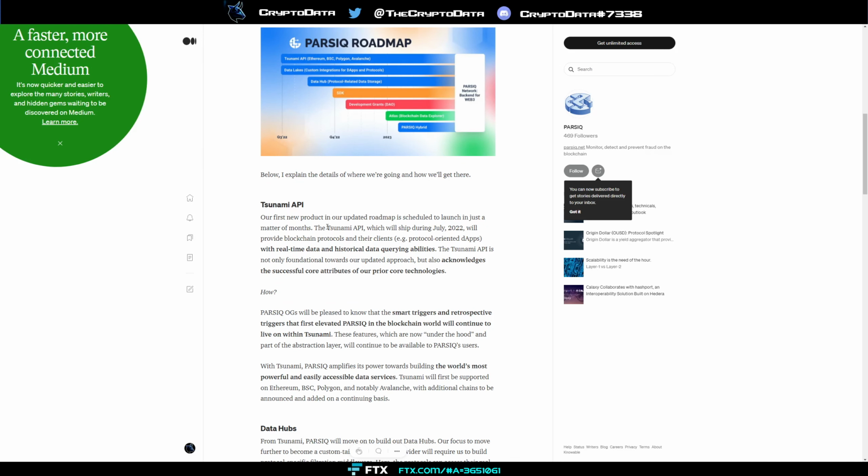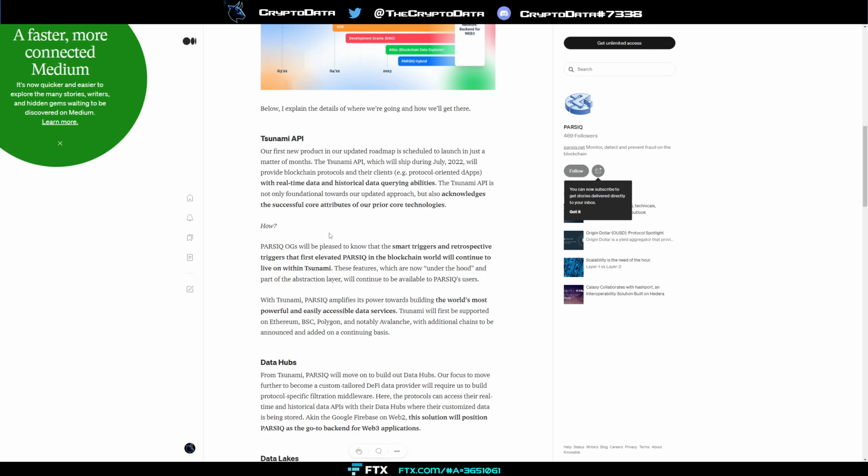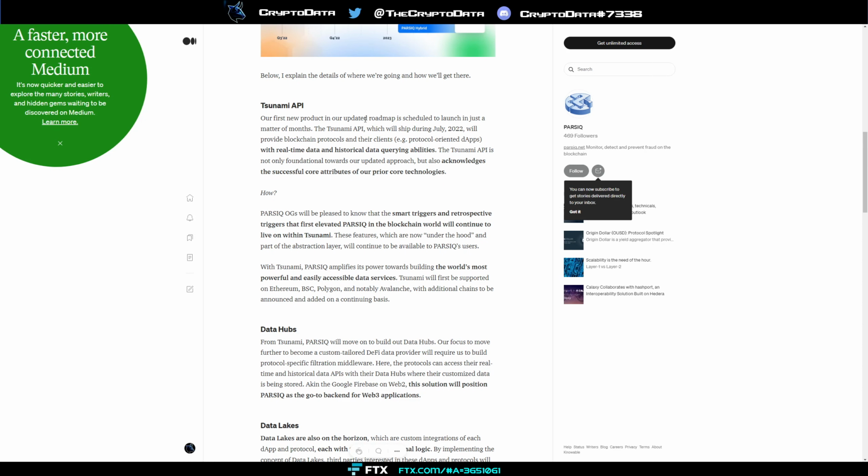Okay, this is something that they've hyped up a lot, and this, I believe, will make PARSIQ a big, big player in the space. It says our first new product in our updated roadmap is scheduled to launch in just a matter of months. The Tsunami API, which will ship during July 2022, which will provide blockchain protocols and their clients with real-time data and historical data querying abilities. The Tsunami API is not only foundational towards our updated approach, but also acknowledges the successful core attributes of our prior core technologies. So this is insane.